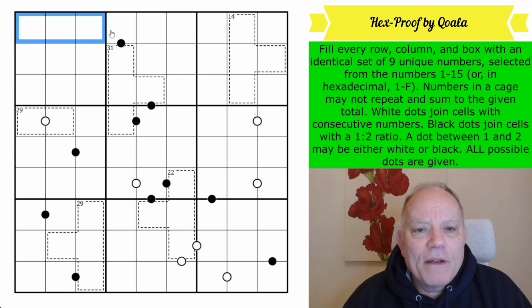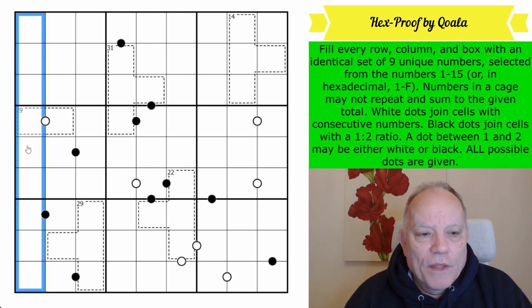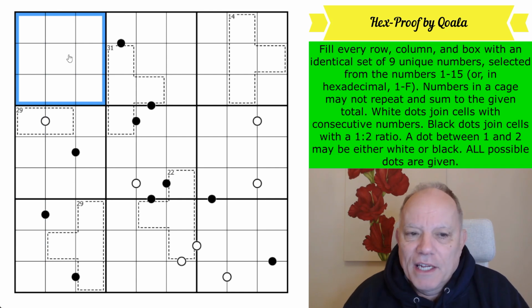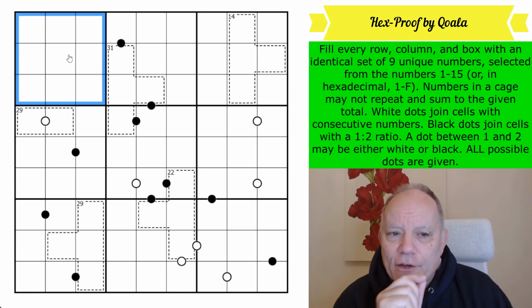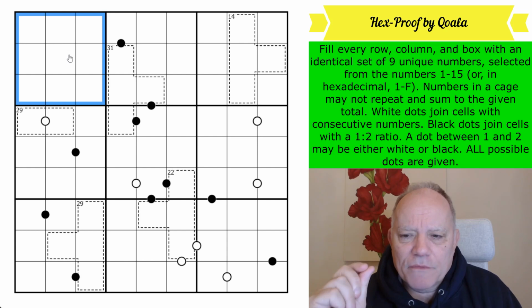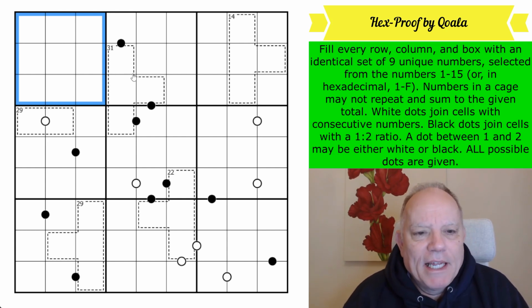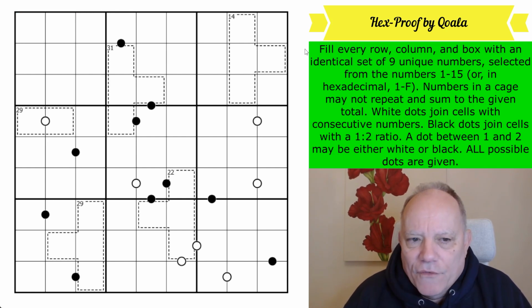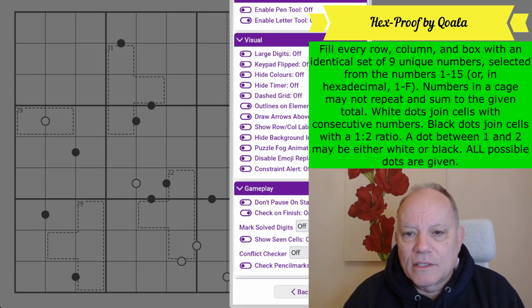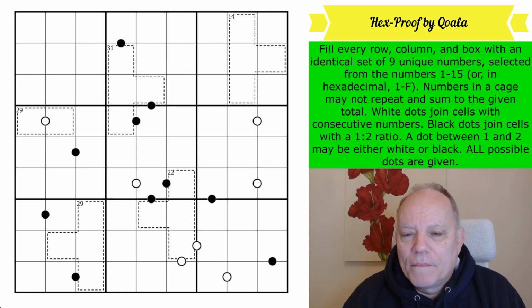We have to fill every row, every column, and every box with an identical set of 9 unique numbers selected from the numbers 1 to 15. So it's not necessarily 1 to 9, although it could be. But we have to use numbers between 1 and 15. And because of hexadecimal, we can use A, B, C, D, E, F to represent 10, 11, 12, 13, 14, 15. I don't know if the solution check will work, but I will be trying to use those letters because I think that'll keep the grid markings clearer. Anyway, we'll see how that pans out.